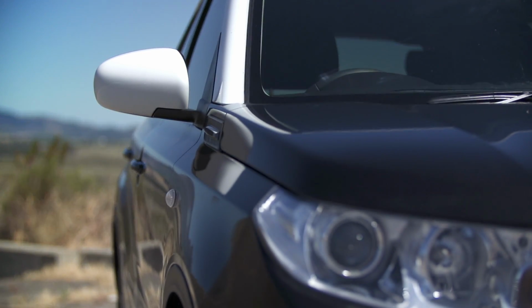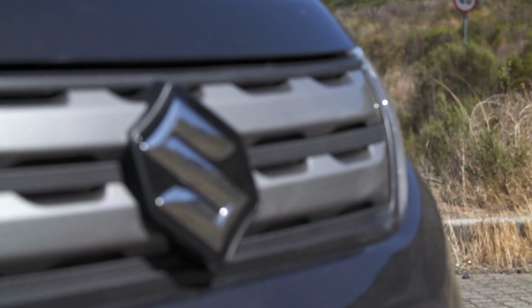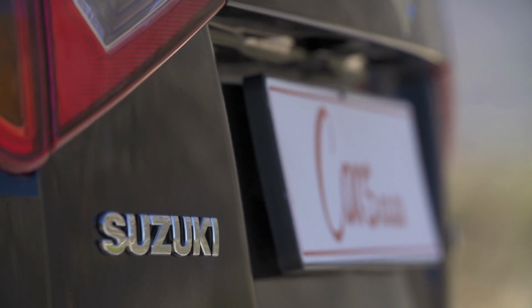But there's something which is really difficult to communicate and very difficult to show you on camera, and that is the reassuring feeling that this car gives you. It feels like it's been built to outlive its owner. It's simple and sturdy. It's the kind of car you could happily drive for a decade and then pass on to your kids, and that's quite refreshing.